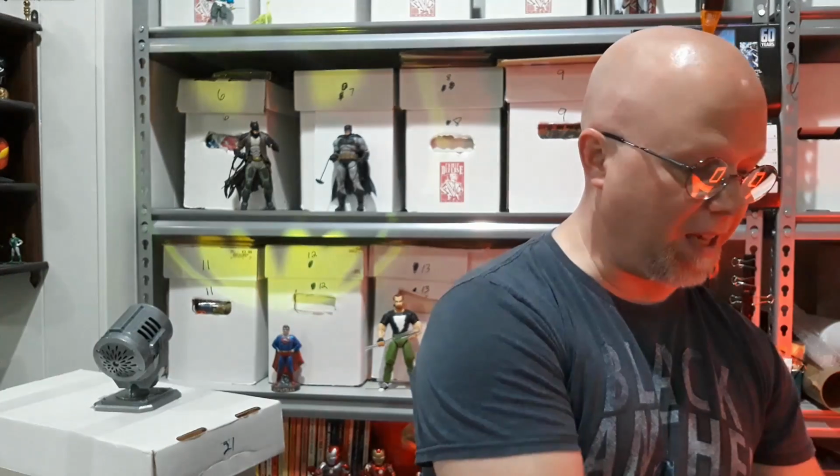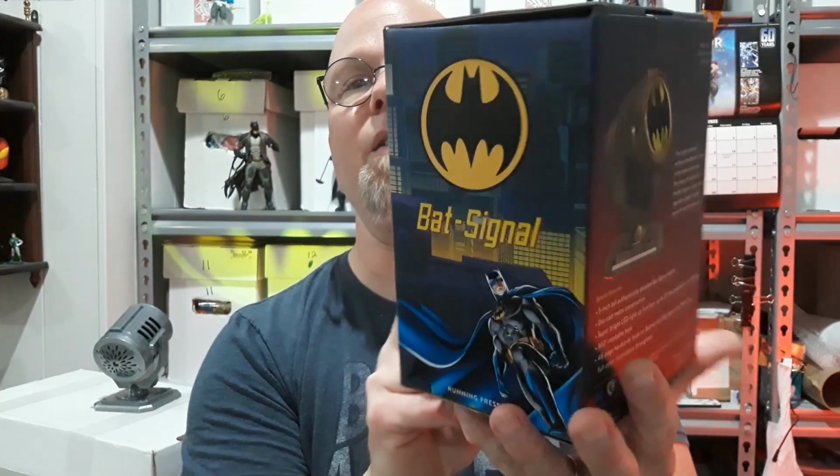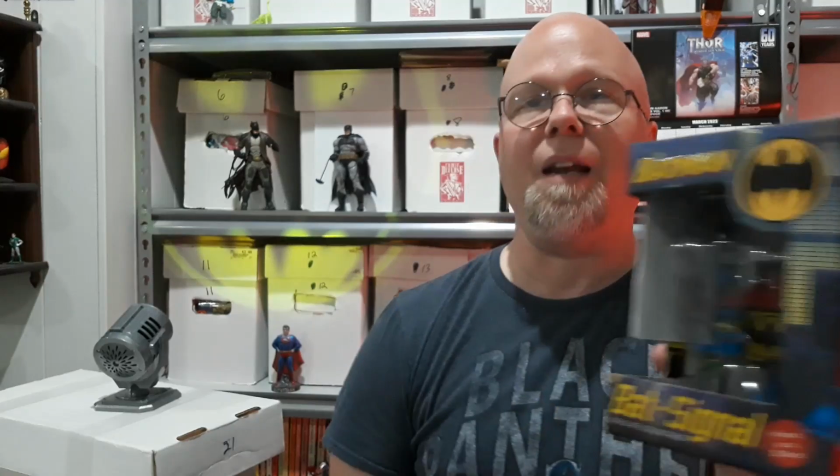As far as the bat signal, I wanted to show you the box it came in. It was an item by Running Press. Here's what the box looks like. I found mine at Books A Million, but I also found some on eBay, and they're about the same price. I actually paid a little bit more at Books A Million, because the eBay one had free shipping and was a little less, but I don't trust that free shipping with things like that. The die cast had probably survived the trip, but I didn't want to take the chance. It was right there in hand at Books A Million. But that's what the box looks like.